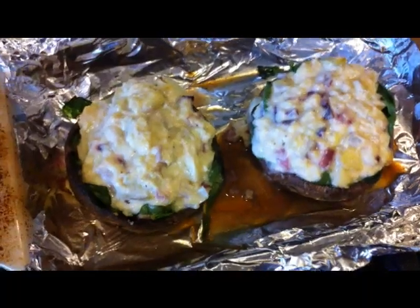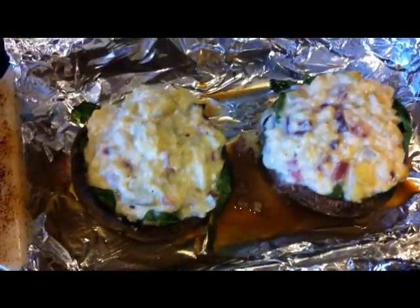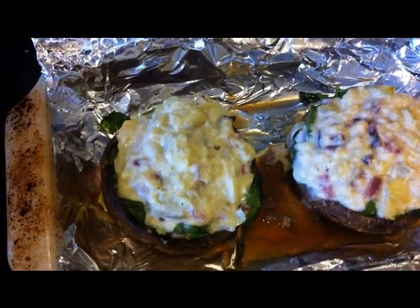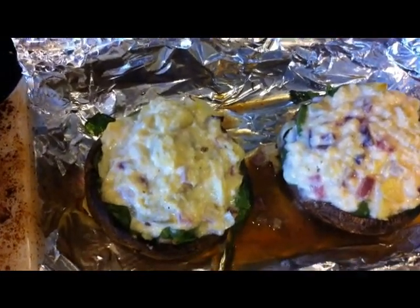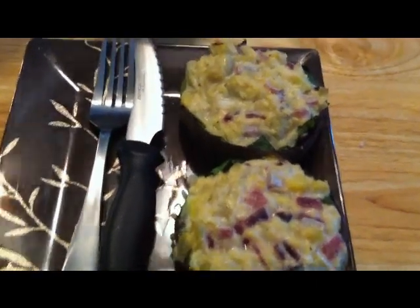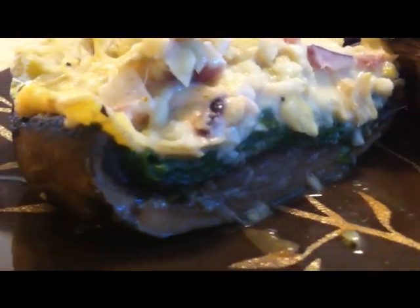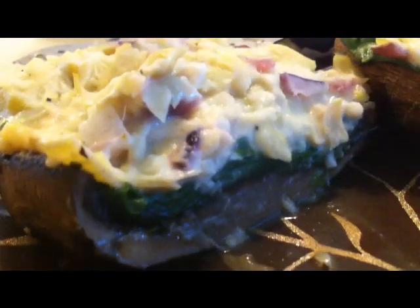Oh, we're gonna go get to see the mushroom caps. So yum. That's what they look like. And I probably am going to go ahead and stick them back in there for 5 minutes just so they can cook up a little bit more. It's going to be so good. There they are. Plated up. It's going to be so yummy. And that's what it looks like when you cut into it. Got the layer of spinach all nice and cooked.